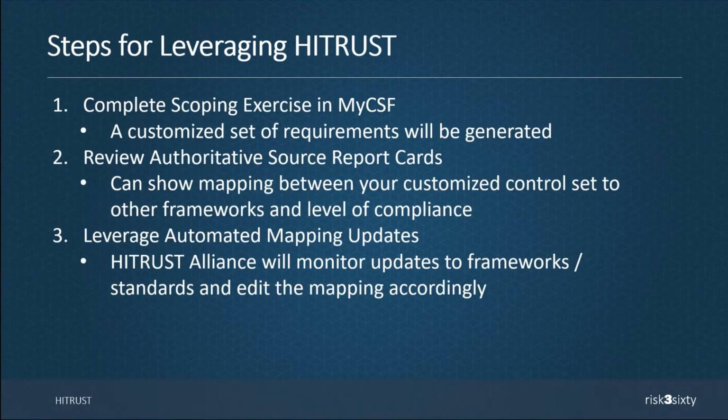When we're talking about how you're going to leverage HITRUST, I wanted to give just a few steps that you can take. The first step is completing a scoping exercise in MyCSF. Within the MyCSF tool, which is essentially HITRUST's GRC platform, you're going to respond to a questionnaire that has numerous questions. Depending on the way you respond, HITRUST is going to produce a customized set of control requirements that are applicable to your framework.